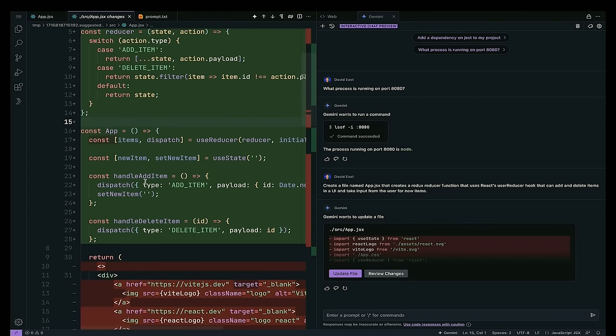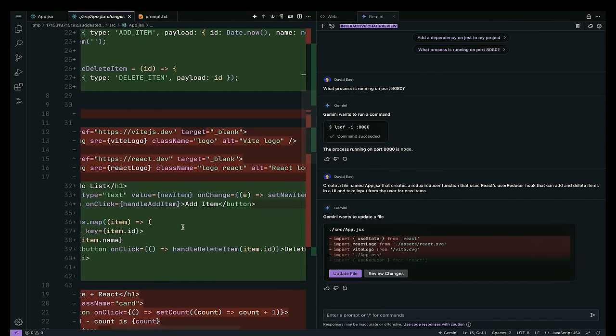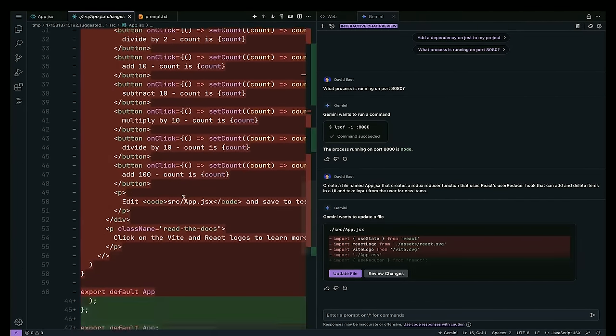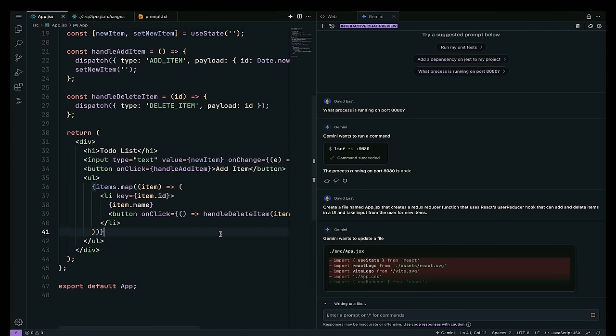I can see these dispatch items. And it's even trying to go and create some new UI. And inside the UI, I can see it's trying to set the items and everything. And you know what? This looks good. Let's see if it works. So I'm going to update the file.